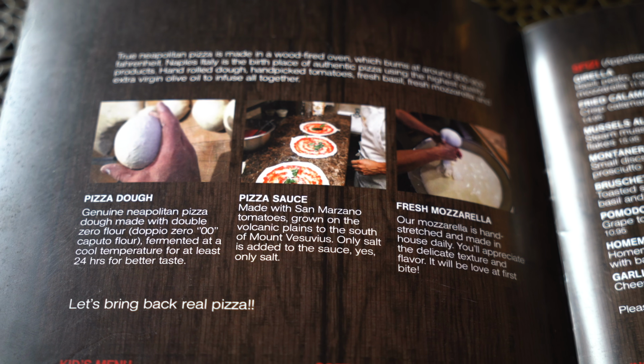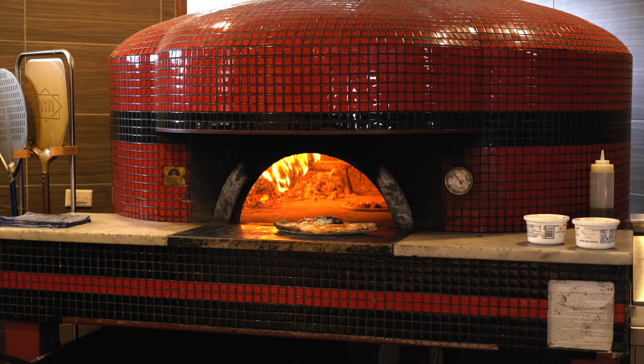For lunch, we came to a spot called Antica Forma, which is a Neapolitan-style pizza place, a style that originates from Naples, Italy. And we hear this place is super legit. They fly in the flour from Italy and the tomatoes. They make their own mozzarella, and they grow a bunch of ingredients in the back. And then the girl just told me that they flew in the pizza oven from Italy too. So this is about as close to Italy as we can get right now.